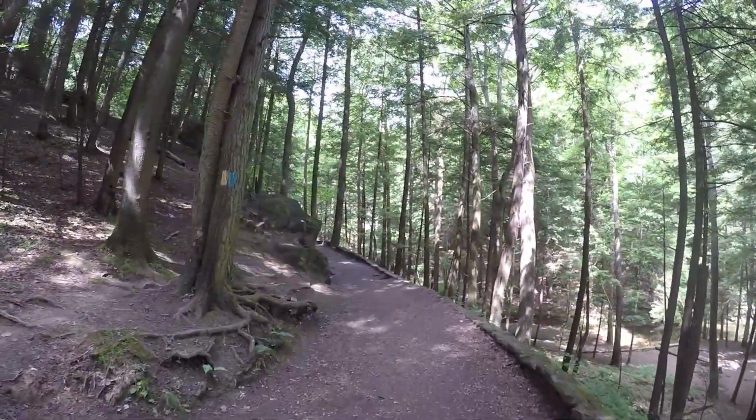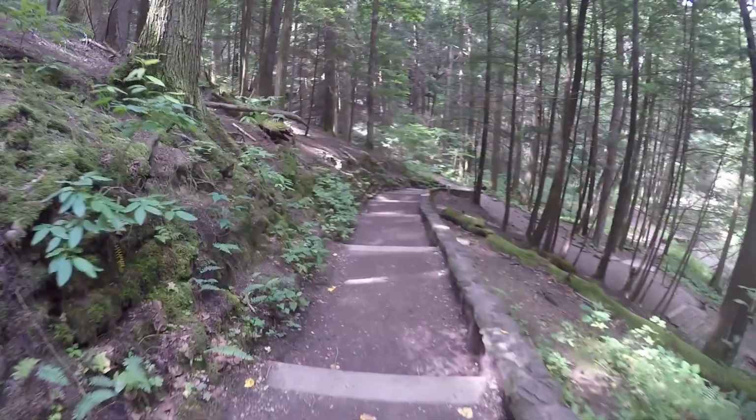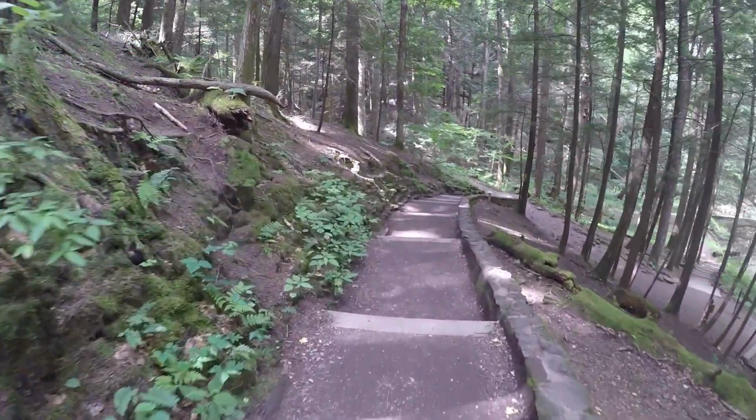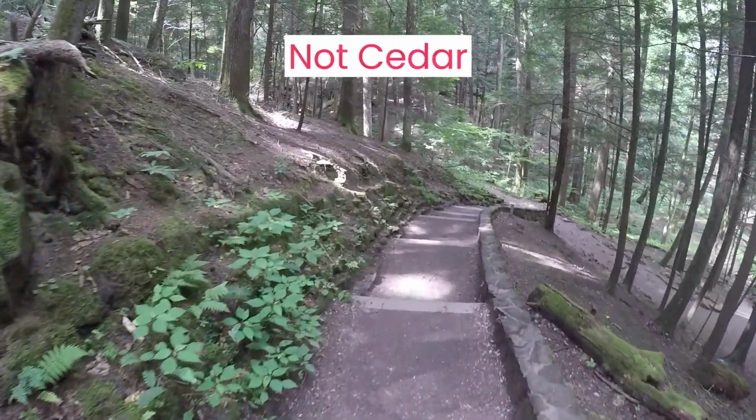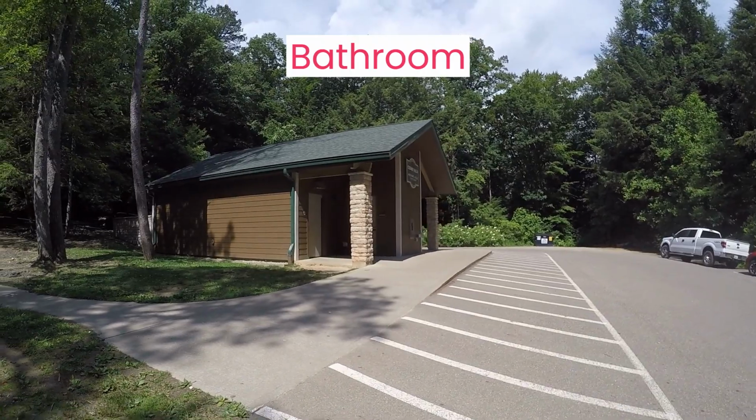Funny to us is that the early settlers named the falls incorrectly. They called the falls after all of the cedar trees that surrounded the area. But what they thought were cedars are actually the hemlocks we can see today. Cedar Falls Trail is one of the easiest in Hocking Hills.